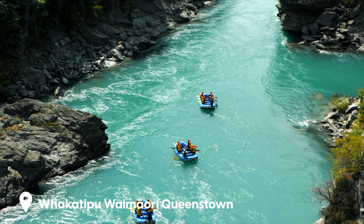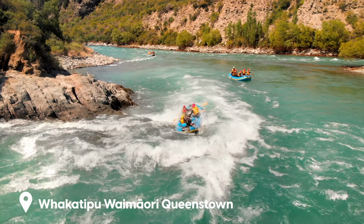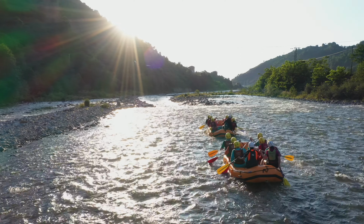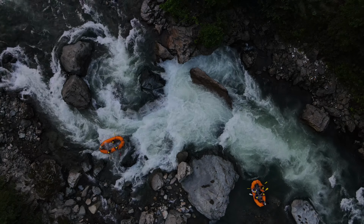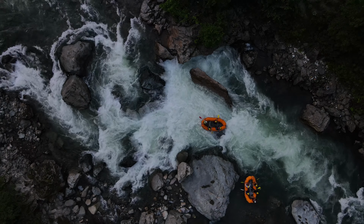Number 10, Queenstown Whitewater Rafting. For thrill seekers, whitewater rafting on the Shotover River is a must-do in Queenstown. The Shotover River is grade 5, which is the highest grade visitors are able to do. The Kawarau River is a grade 3 to 4. Your trusted rafting guide will navigate through exciting rapids surrounded by huge rock boulders. Whether you're a beginner or an experienced rafter, there are options to suit all levels.